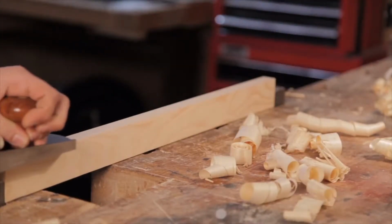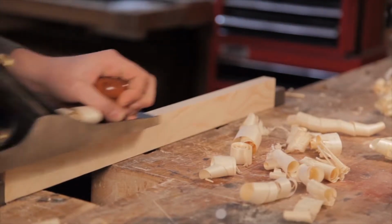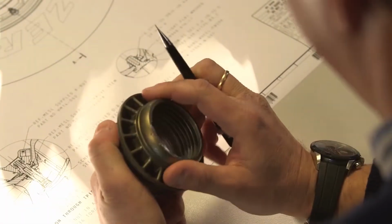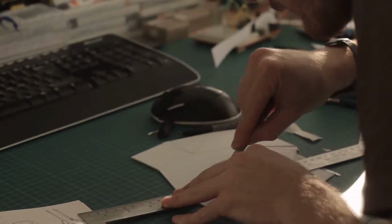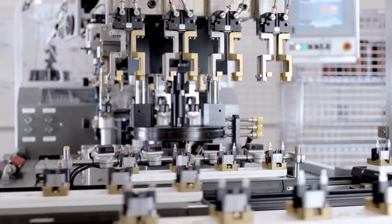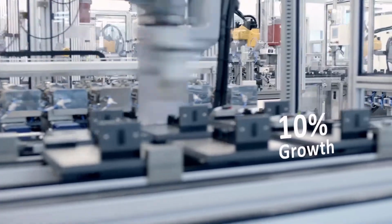From simple woodworking and craft to advanced complex engineering concepts and computer-aided design. Helping prepare students for one of the fastest growing sectors in the jobs market by providing STEM resources and specially designed spaces.